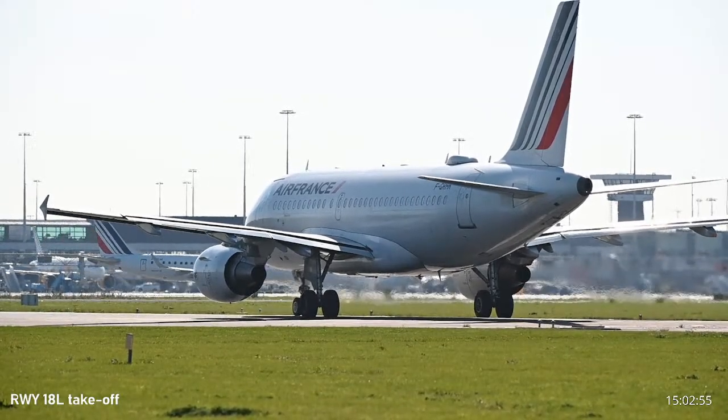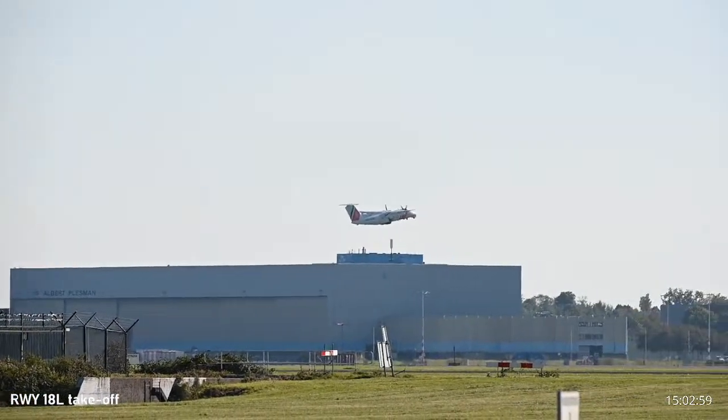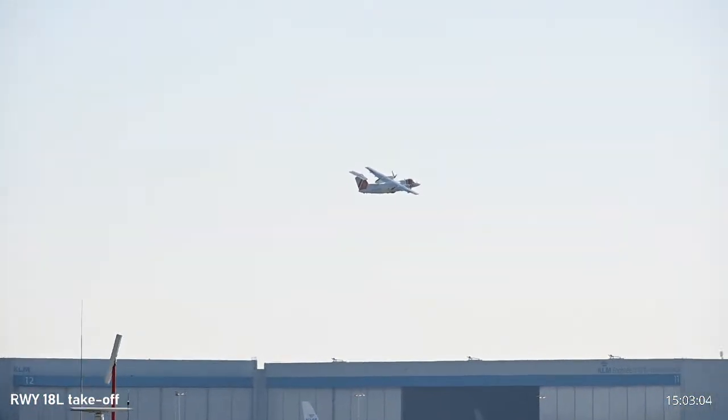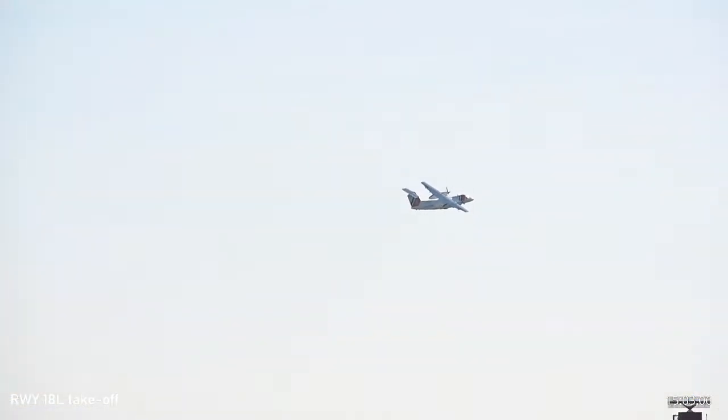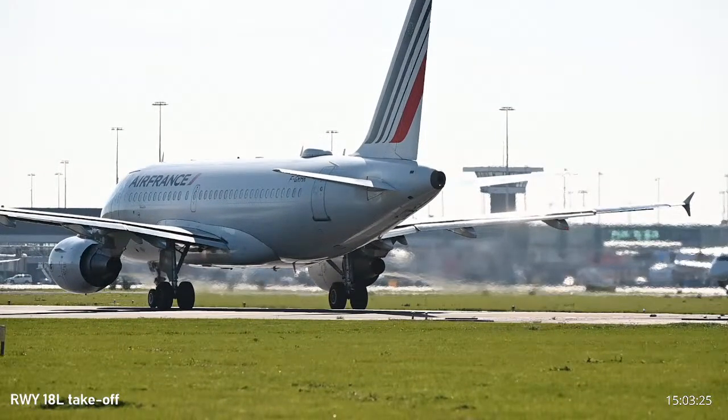So all the planes are waiting for the new Coast Guard plane to take off, and they've been testing it out every single. Ooh, steep banking there. They've been testing it out all week, and they do very strange approaches. But I'm really curious to see how it's going to perform for the Dutch Coast Guard. All right, there goes the Air France. Baguette Airways, as we call it here.